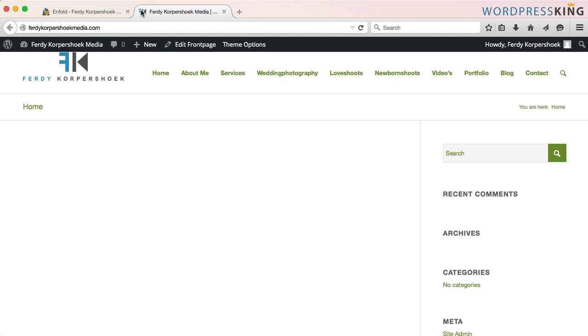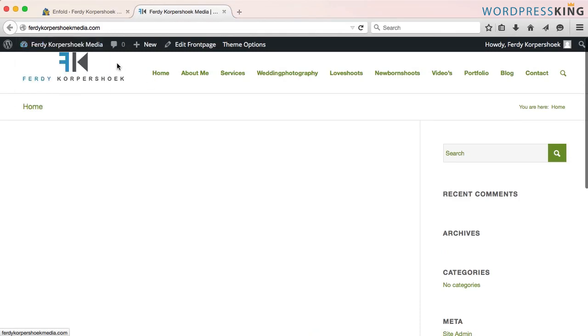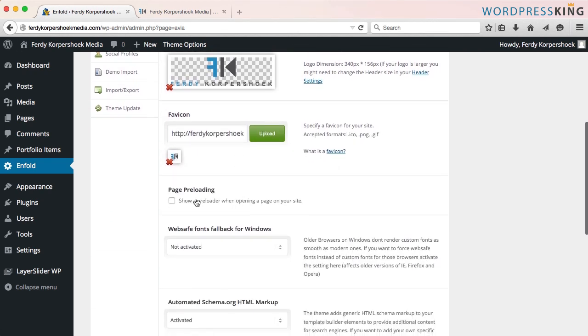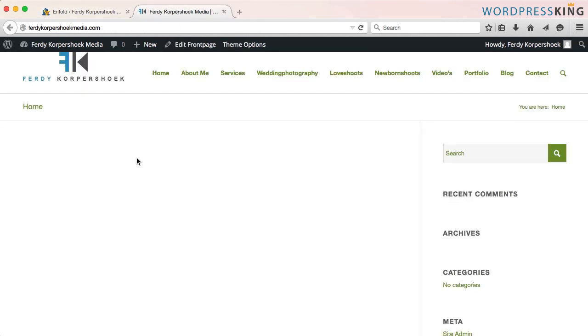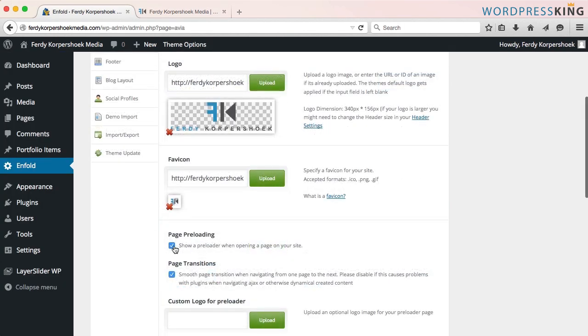and what do you see over here? It's my logo. Over here also, it looks a little bit too much against the upper bar. I don't want it, but I can change that later. So I scroll down, page preloading. If I do that, you get an icon which says it's loading like this. Could be smart if you have a lot of images you want to load at the same time, but for now it's not necessary.